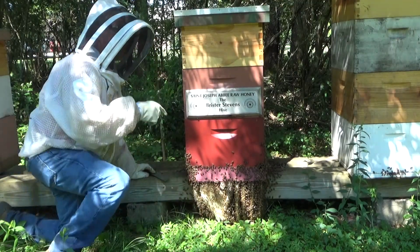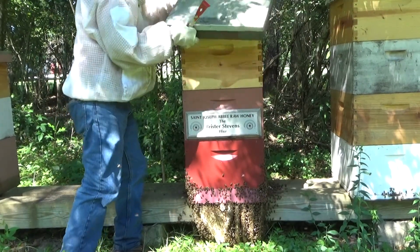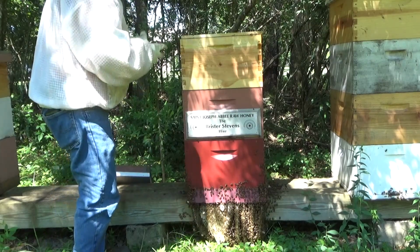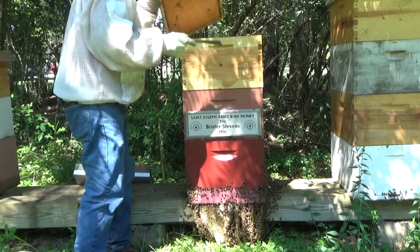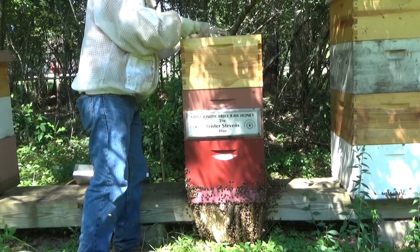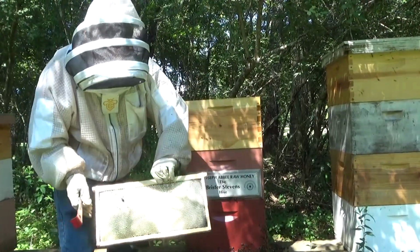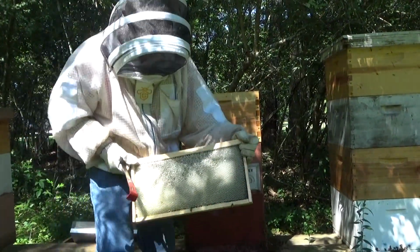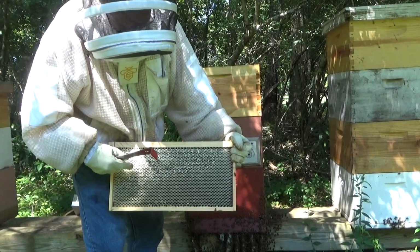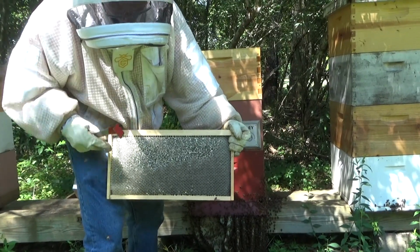Let me show you. I'm gonna pop this top box off. We were getting ready to harvest this honey, and 3 days ago, it started getting robbed out. So this is the third box, and I'll show you. Look at this. Not a speck of honey in there, and the telltale sign of robbing: chewed out comb. You can see it all. That's the sure sign of robbing.